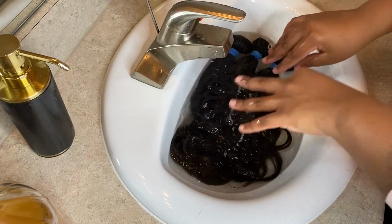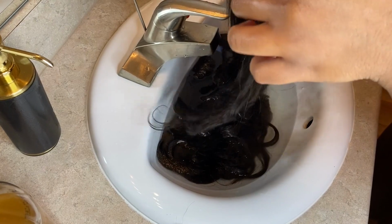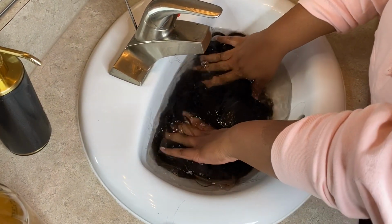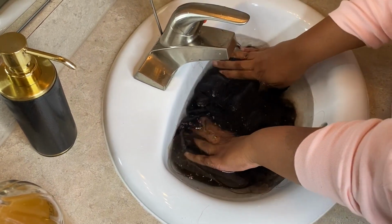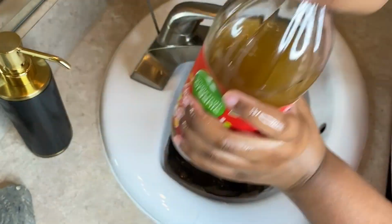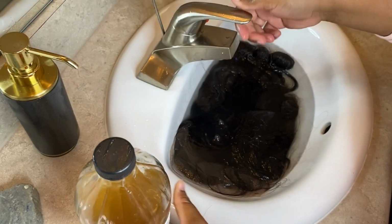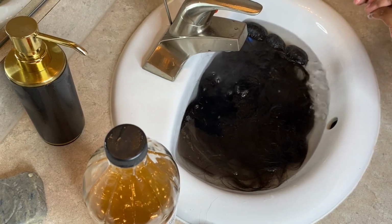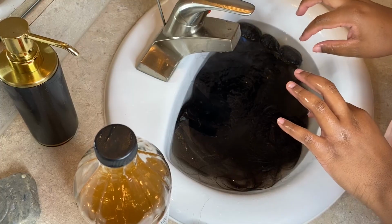So you just wanna let it soak. And then this is my first time doing a frontal. So what I think I'm gonna do is just fold it and let it soak in here, like this. So you just want to make sure it gets all around good. And I'm just going to pour a little bit more water and fill it up. I'm going to let this sit for 30 minutes to an hour, and then we can come back and check on it.